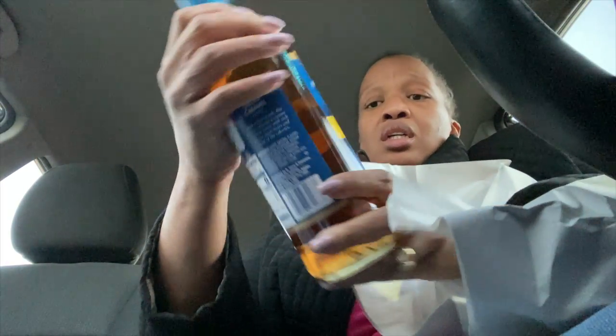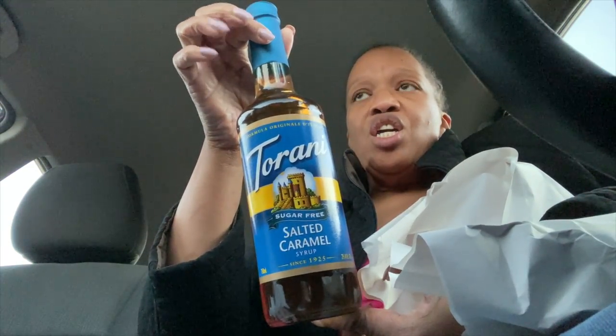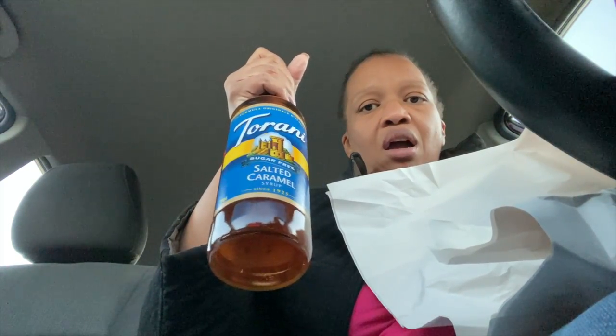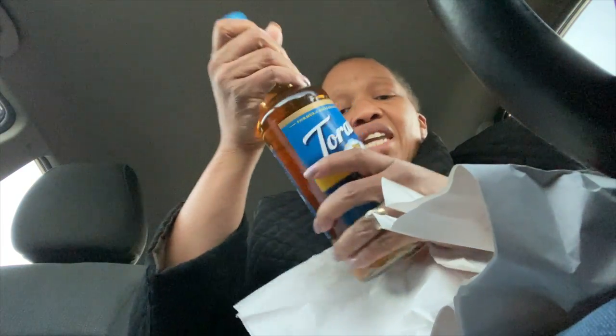Then I got the sugar-free salted caramel. This is a huge glass bottle. It's bigger than the skinny syrups that I get from Marshall's for $3.99. And this one was $5.99. Get it for my coffee. I don't know if I took you in Marshall's with me. I think I did. But I got the skinny syrup from there for $3.99, and it's much smaller.